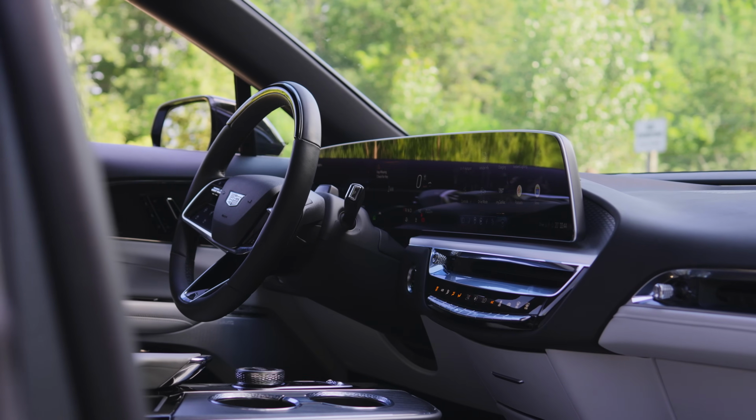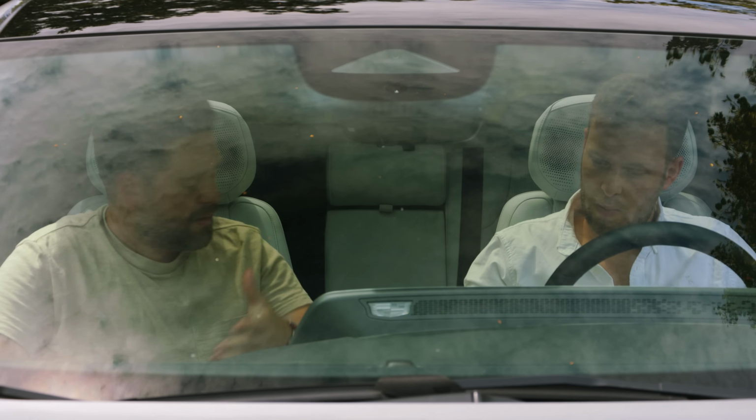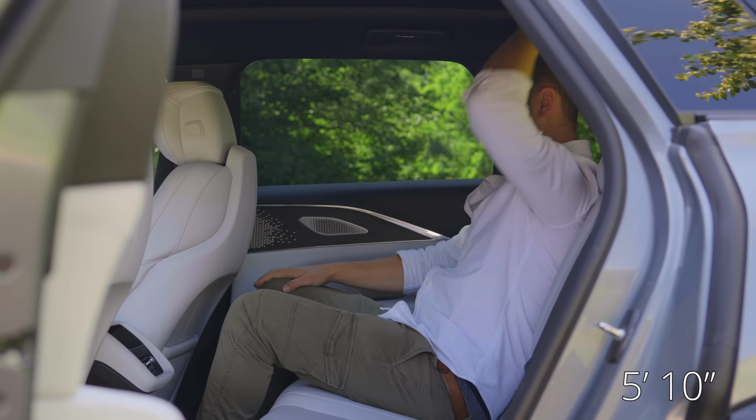That's a lot of money. It is a lot of money. But there are some good things, like huge back seats, very comfortable. Big moonroof. Big moonroof. I like it.